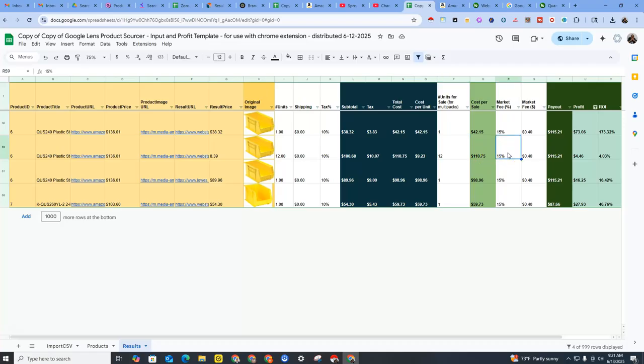Assuming that the market fee percentage, which is the fee from the marketplace, which is Amazon, is 15%. I do have a market fee as a dollar amount. Like for instance, on eBay, you have a transaction fee. Or if you're selling on Amazon and you're not a professional seller, they have that fee that they charge. You can put that there as well. Any kind of fee that's a dollar amount that you need to add, an FBA fee, for instance, if you're doing FBA, you can put that in here as well.